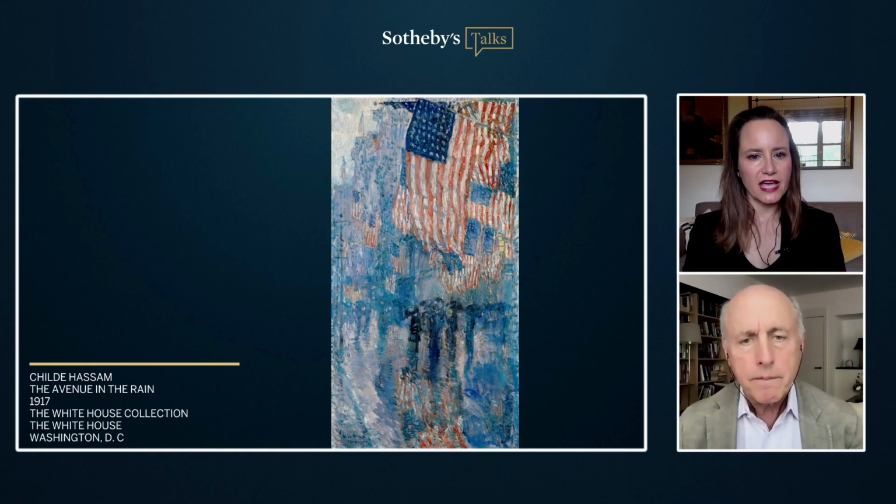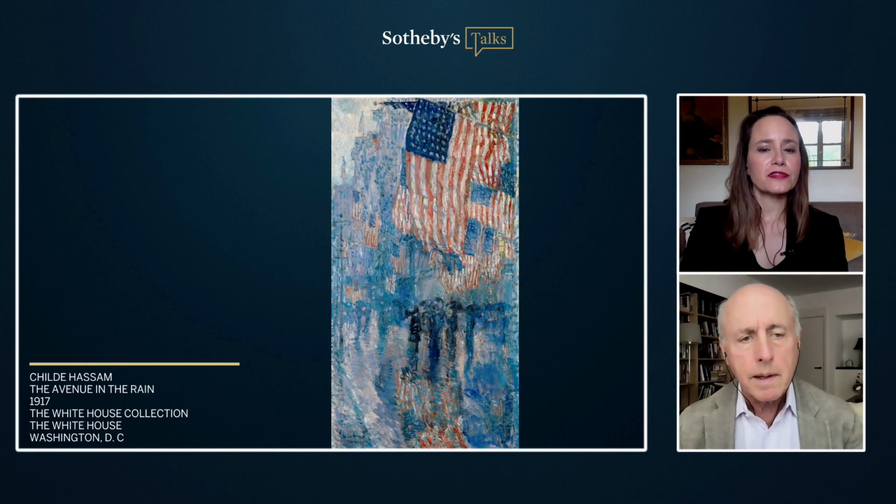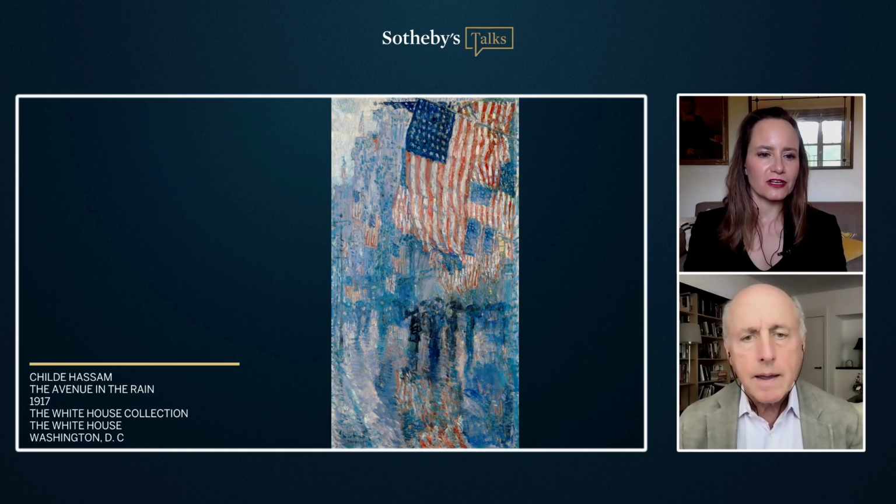The Early Morning on the Avenue. The Avenue in the Rain. The Avenue in the Rain, of course. Yeah, we have it right here. You see how it's the only one of the paintings that's in the rain, that just shows there's almost no differentiation between rain and brush strokes. It's an oil painting that looks like a watercolor.